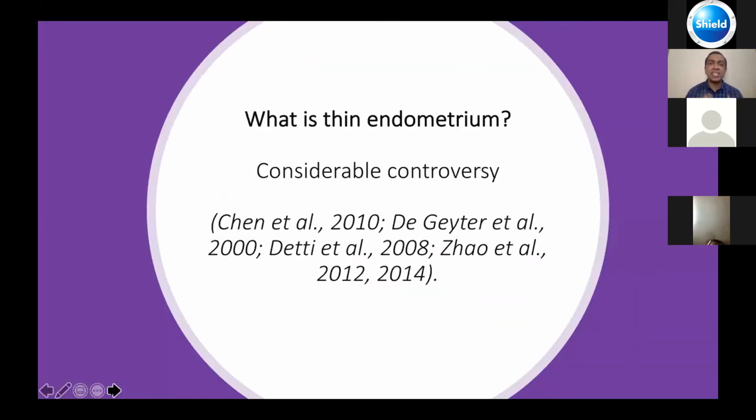So what is thin endometrium? There is a lot of considerable controversy, thinking that below what level you can say that it is thin endometrium, and below what level you will not get pregnancy, or below what level you can say that she will get an abortion, or below what level we can assure her a live pregnancy rate, based on the endometrial thickness as the denominator.